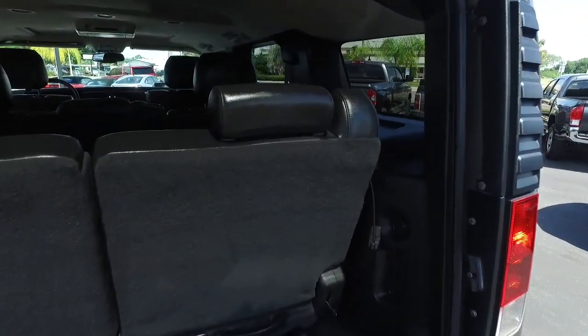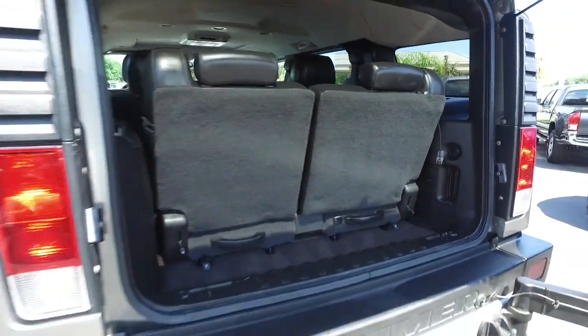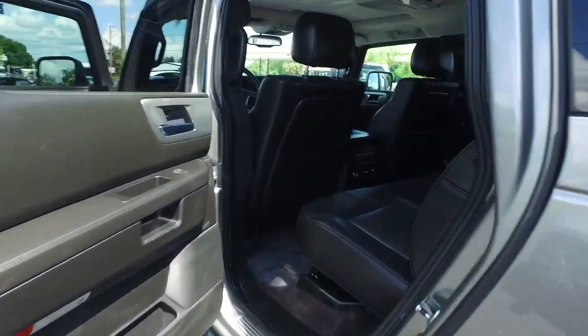Let's go inside your beautiful Hummer. Second and third row seats fold down to give you incredible cargo space. Let's go inside and check out this beautiful interior. Look at that beautiful leather. No rips, no stains, no tears. Southern Trust goes where eagles dare with that HD clean factory line. Look at oh so fine quality.